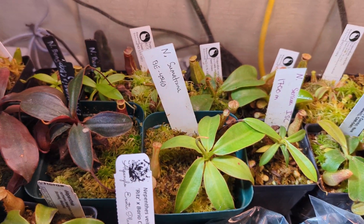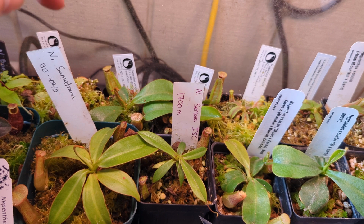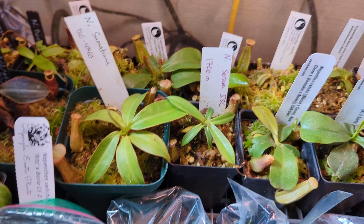Ceresia is doing fine. Sumatrana, I'm kind of mad at myself. I somehow broke the growth tip off of the new big leaf, so I was all excited to see it. Then I checked the leaf and thought, okay, somehow it didn't develop a node or I broke it off. But there's a new node and leaf right there, so yay.